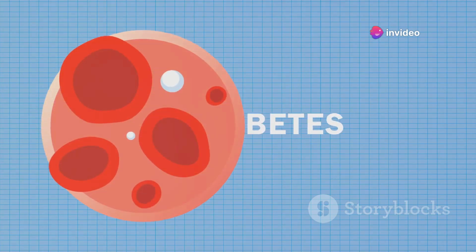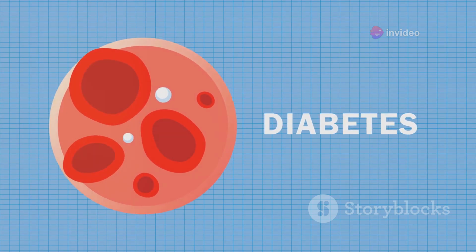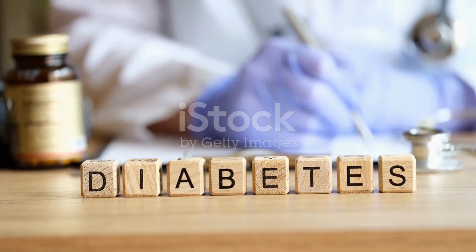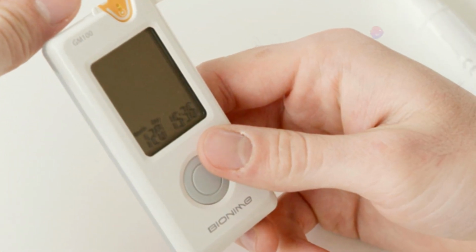In type 1 diabetes, the immune system mistakenly attacks the insulin-producing cells in the pancreas. This autoimmune response leads to a lack of insulin. Without insulin, glucose builds up in the blood.